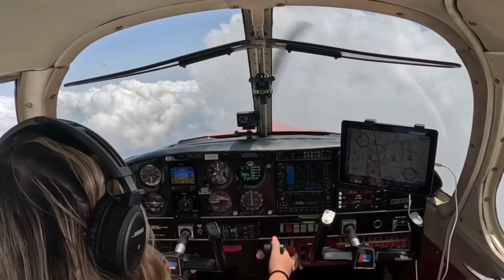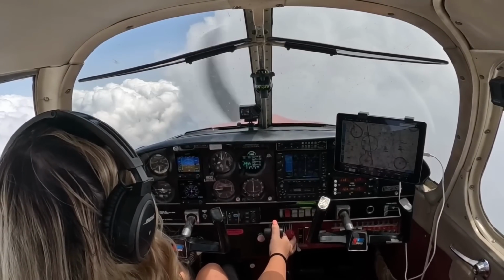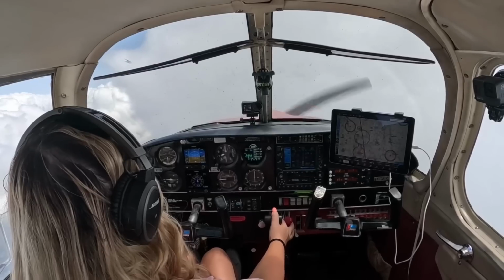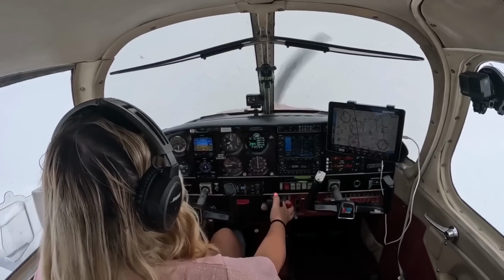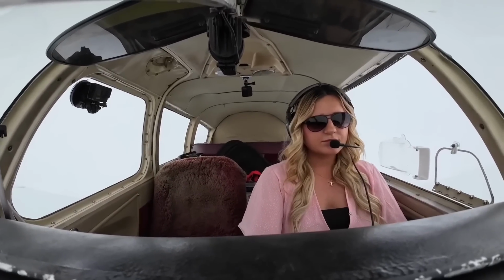For those of you that are new here, you may not know this. Of course, I am instrument rated, but I am also a certified flight instructor with my instrument. I have a good amount of time in clouds, so flying through things like this is actually one of my favorite parts of being a pilot. That being said, I do not talk while I'm going through clouds. I am solely focused, so that's why I'm doing this quick voiceover.